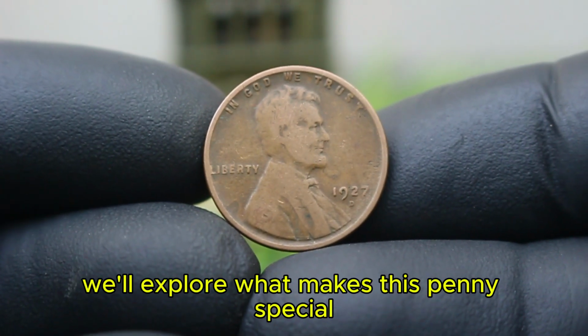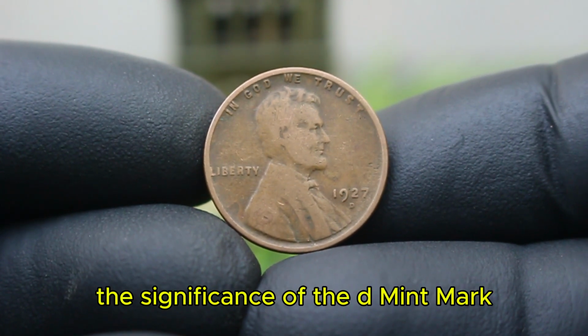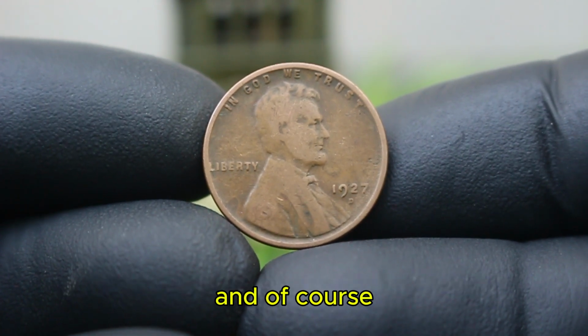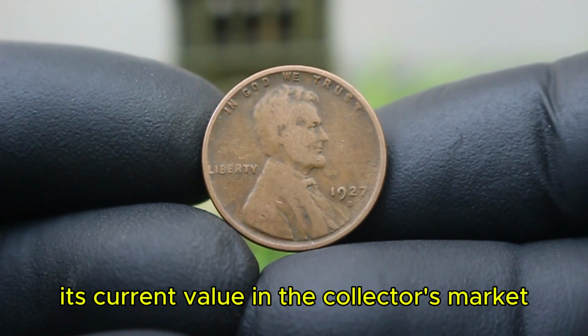We'll explore what makes this penny special, the significance of the D mint mark, what good condition means in coin grading, and of course, its current value in the collector's market.